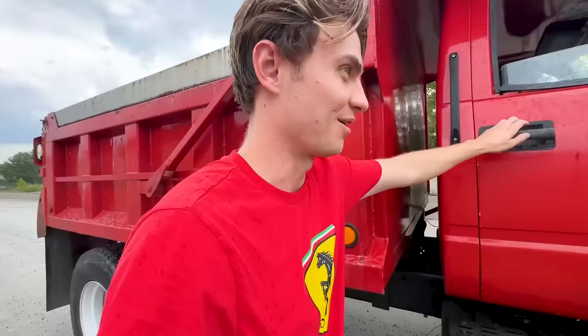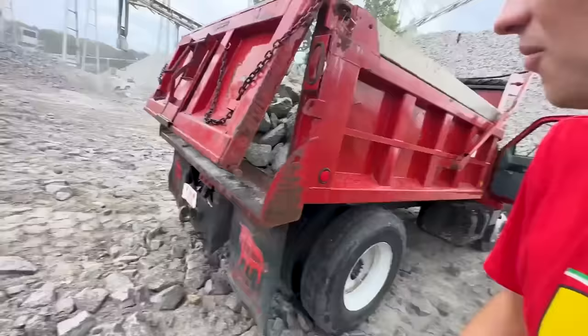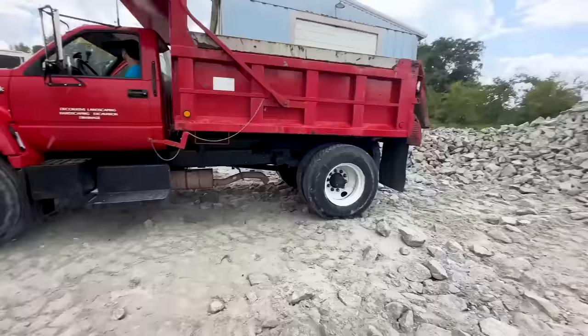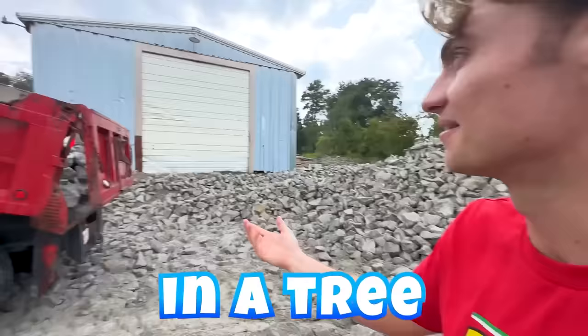Oh my gosh, the guy stopped us because we're about to dump our load. So we're back. Oh gosh, that is way open now. That is not good. So here we go, the first time we're dumping it is back where we got it. It's definitely a little bit embarrassing. We clearly have no idea what we're doing when it comes to dump trucks. I mean, after all, we're just trying to put a Ferrari in a tree. Oh!